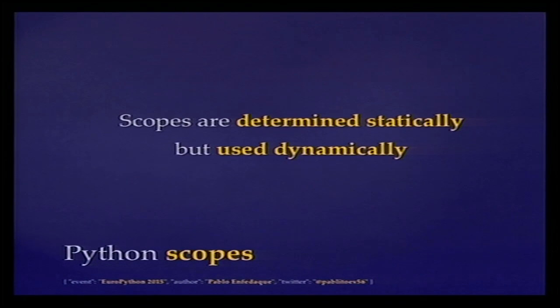They are used dynamically, however, depending on where you are or what you are executing at that moment. You have a different scope. A different scope is applied. So a different set of namespaces is accessible at every moment. Yeah, that's obvious. At the end, it's obvious, right? This is how it works. You call a function, then you have access to the locals plus all the globals. When you go out of the function, you don't have access to the locals of the function anymore. That's the scope.